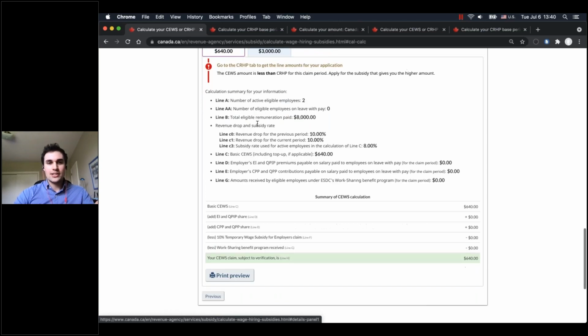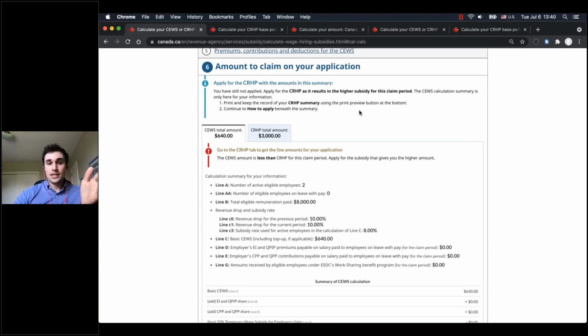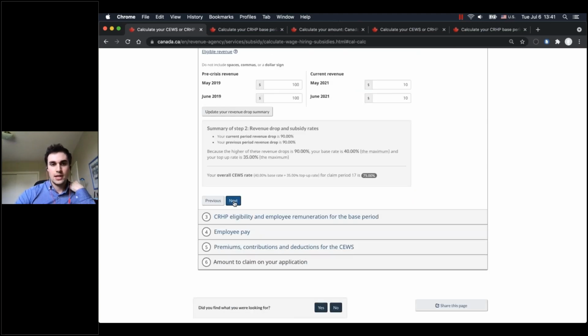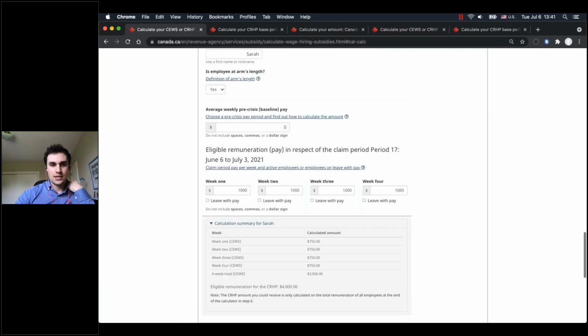It will just tell you at the top that you should apply for the CRHP this period. But if we went back and changed the revenue drop, in this case, the revenue drop was very small. It was just 10%. But we're going to change this so that the business had actually a 90% revenue drop, which gives them its max CEWS rate for period 17, which would be 75%. And then we can go back to the final summary with the same employee data for Mike and Sarah.